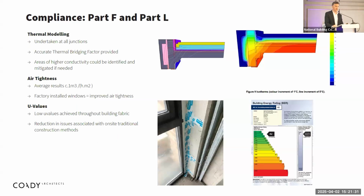In terms of compliance with Part F and Part L, again, these are tests that we looked for, but were provided instantly. The manufacturer knew what we wanted from the outset. The testing was quite thorough. There was thermal modeling undertaken of all junctions, so we had accurate FRSI figures given. I can't remember them off the top of my head, but very low U values that were tested and proven. And then the airtightness as well.